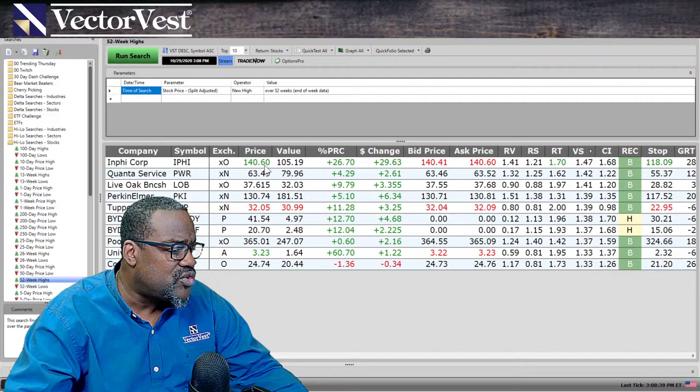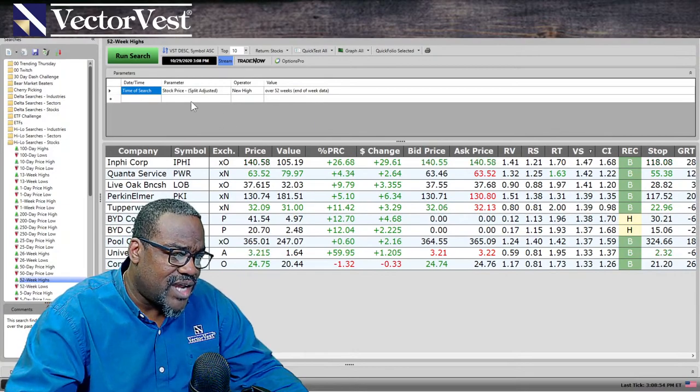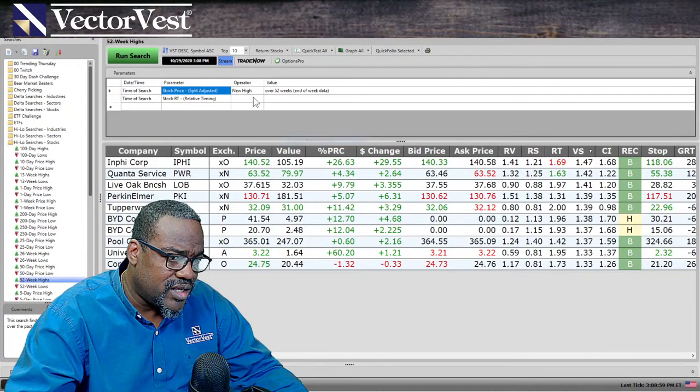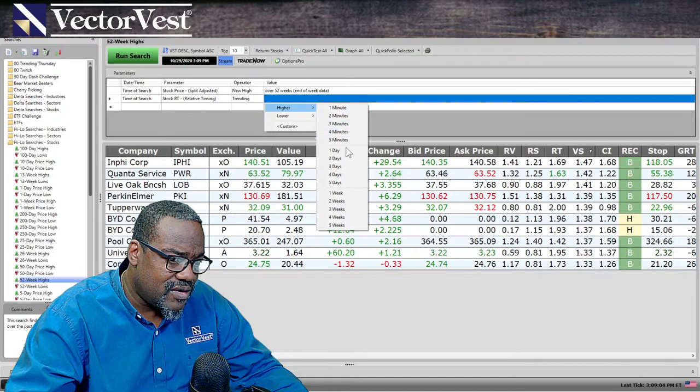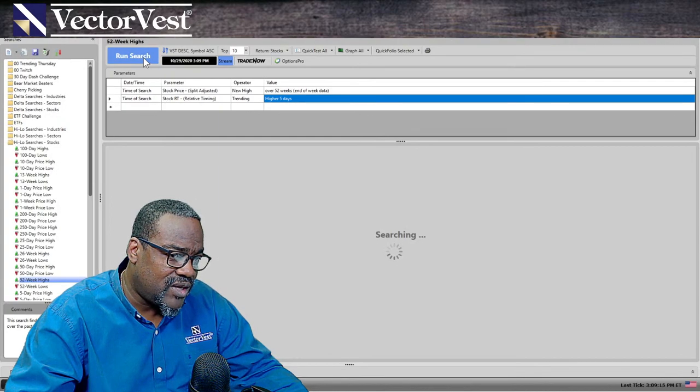David says use RT, but for the purposes of what you said, 2 cents, to see if trending stocks are at all-time highs. So here's the 52-week high. That's one part of it. Now watch this, I can add to this. Stocks with RT trending higher for 5 days. So now I'm looking at stocks hitting a new 52-week high, and I want to make sure that the trend was picking up. Let's run it and see if I got anything.